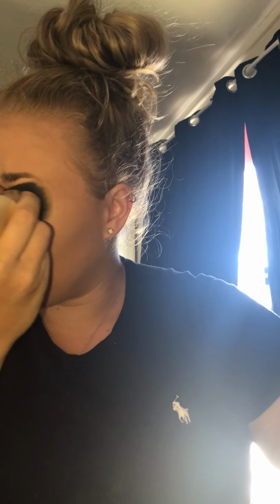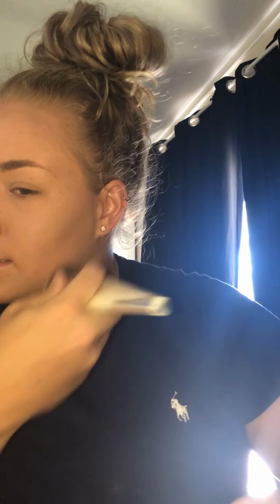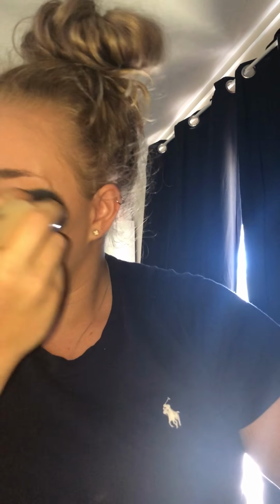I've been using this cheap, not so great Matte Maker by Maybelline. It's not bad, but it's definitely not as good as this. I do like Maybelline products, but this is definitely the icing on the cake kind of thing. Cake face, you get it? No. But yeah, and I just use this quite dense brush that I've had for ages.